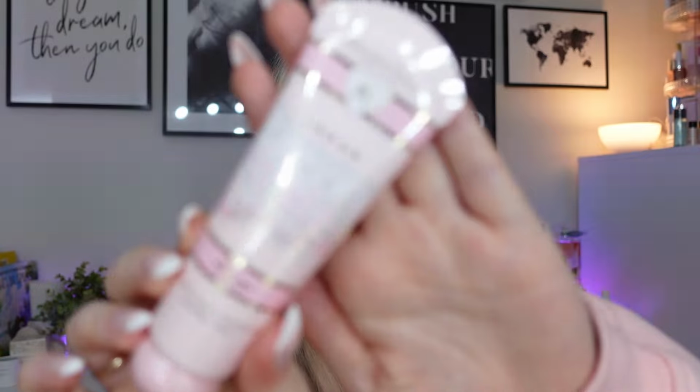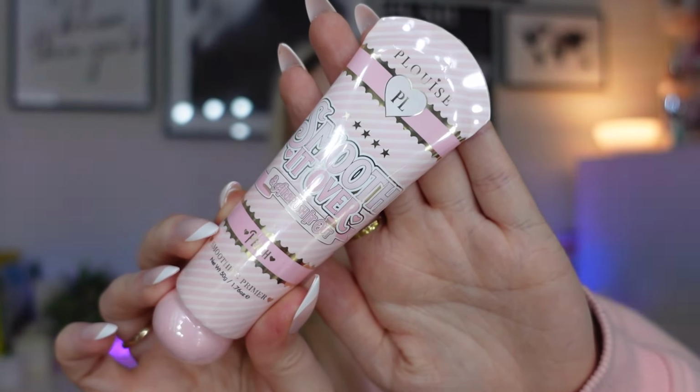Okay, the next product is the Smooth It Over and Airbrush It Out Peach Smoothing Primer. So it's quite a decent sized primer. There's 50 grams in here. This is all sealed up. This is so hard to open when you've got nails on. I've just done a fresh set of nails before this, so I don't want to press too hard in case they come flying off. Okay, so it says it's the shade Peach.